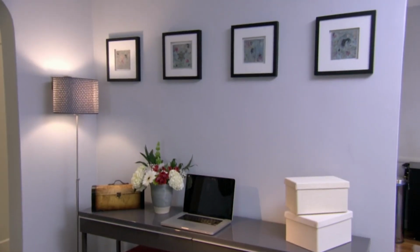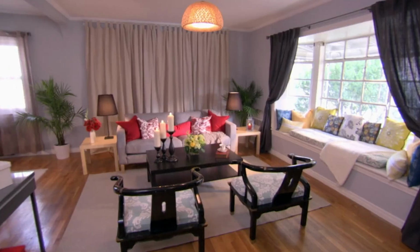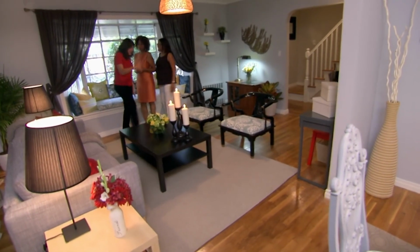Yes. You've got a home office there. Wow. This is crazy. Look at this beautiful window seat that we made. Look how big and bright the room looks now. Beautiful. The most important thing is buyers will come through here and they'll say, wow, what a beautiful room. This room is going to sell this house. So come on through to the dining room.